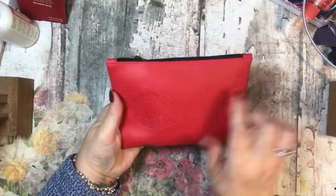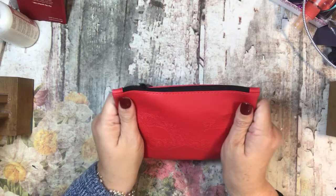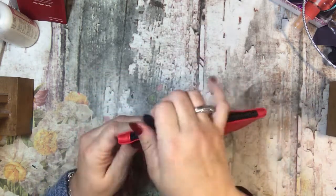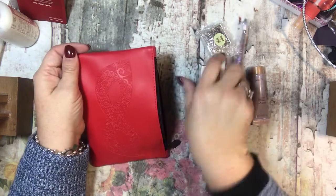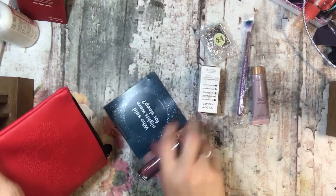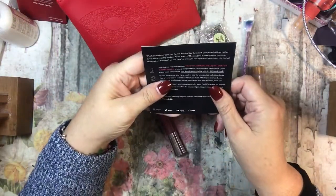And ooh, this is kind of cool. It has a little masquerade thing on it, and it's a red vinyl makeup bag. Every month you get a bag, and then you have 5 products inside. And a postcard to tell you a little bit about it. So very cool. I am liking this already. Who said nights were for sleep?